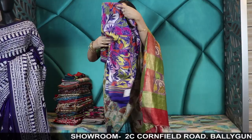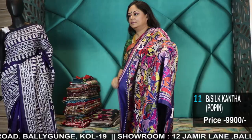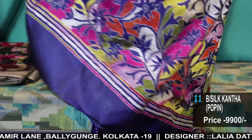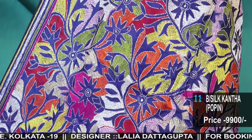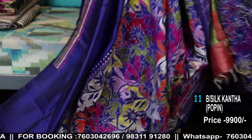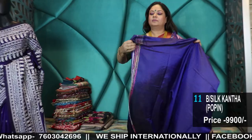Reverse katha, Bangalore silk. Multiple colors, reverse katha. Prominent design, pure Bangalore silk in blue. Blouse piece will have this border.